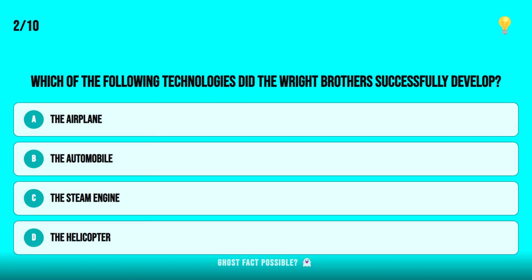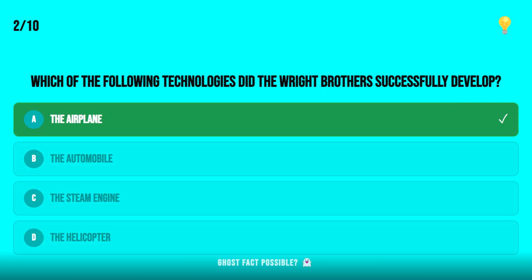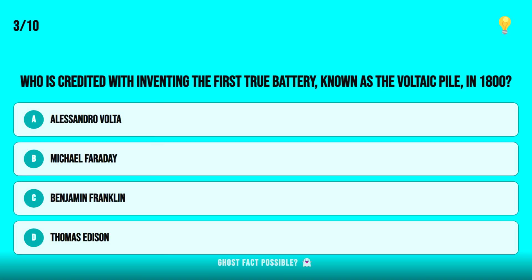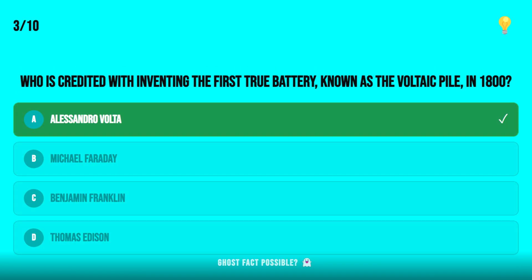Which of the following technologies did the Wright brothers successfully develop? You got it, the airplane. Who is credited with inventing the first true battery, known as the voltaic pile, in 18? You got it, Alessandro Volta.